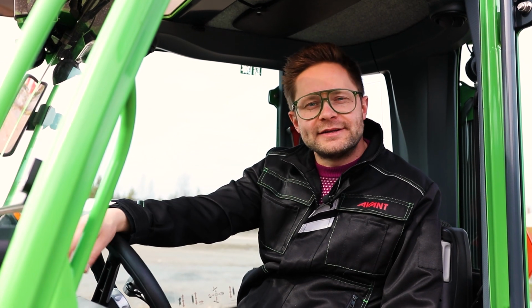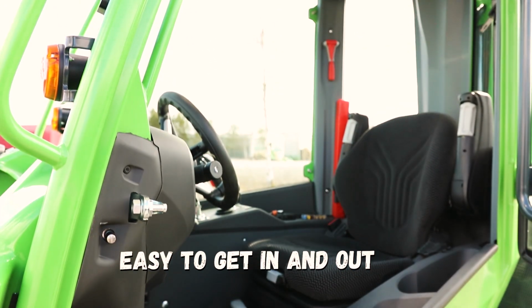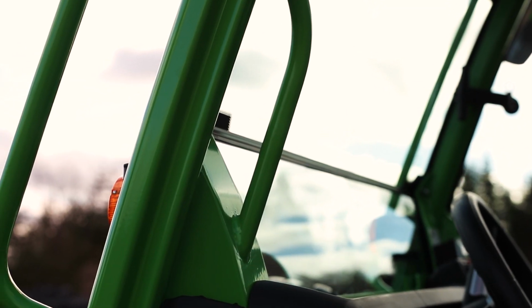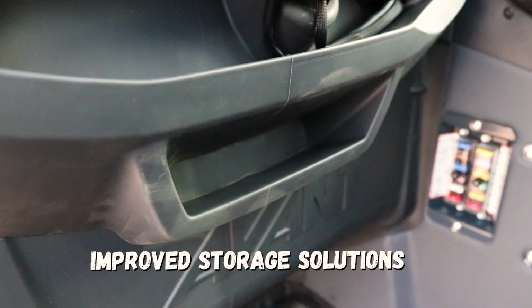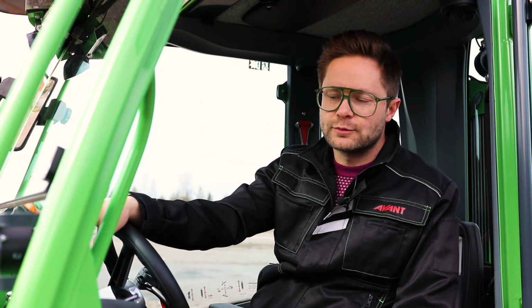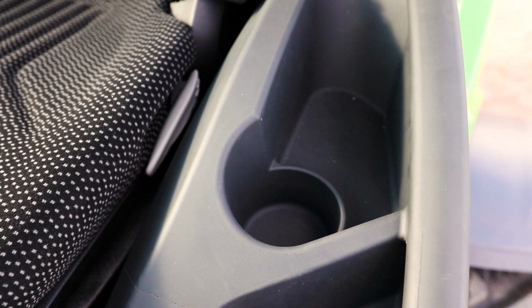All right, here we are inside the new GT cab. So getting in and out from this cab is now quite easy. You have good handlebars from both sides of the cab, and also the storage solutions are quite good in the cab. So you got a lot of places to put your cell phone or pens or whatever you have with you when you're in the cab. Bottles, things like that. It's easy to keep with you. Let's go and check out how it drives.